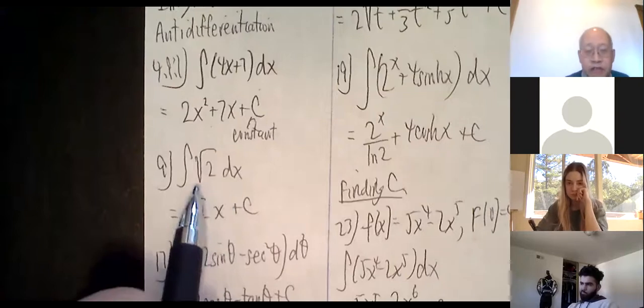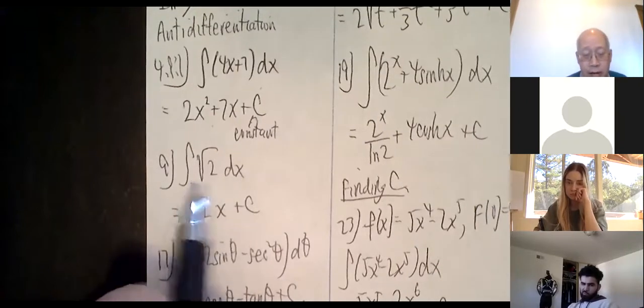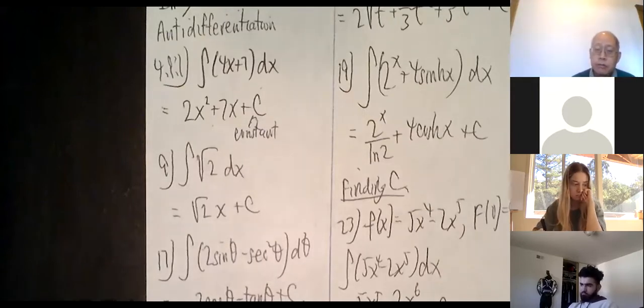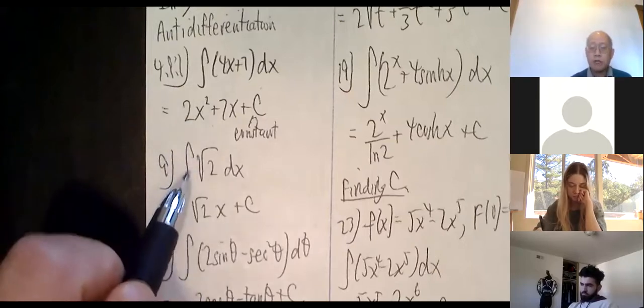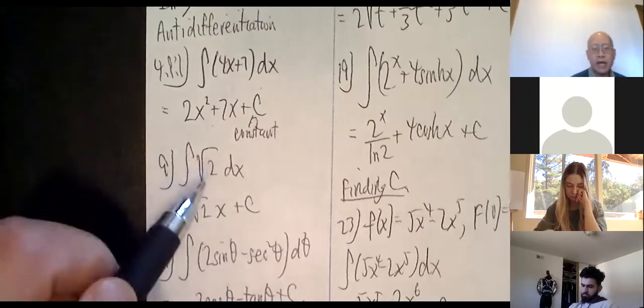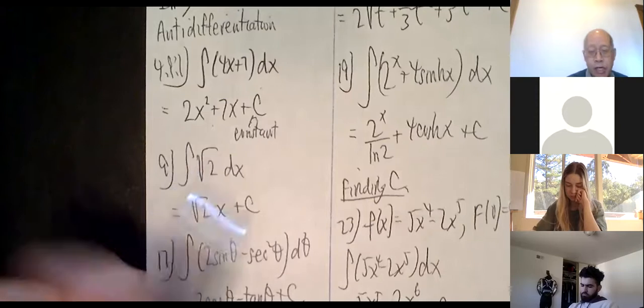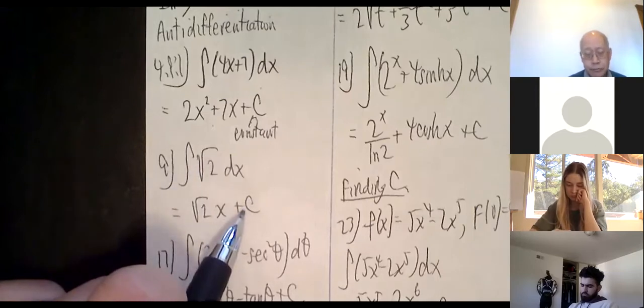So we have infinitely many solutions for an antiderivative. For the derivative, if you're given a function, there's only one derivative, right? Up to now for the whole semester, we've been saying the derivative. That's correct. We will say the integral or the antiderivative, but strictly speaking, that's not true. There's a whole bunch of antiderivatives. They differ by a constant though.